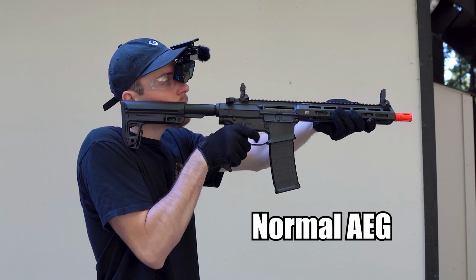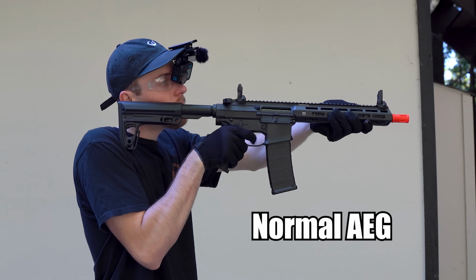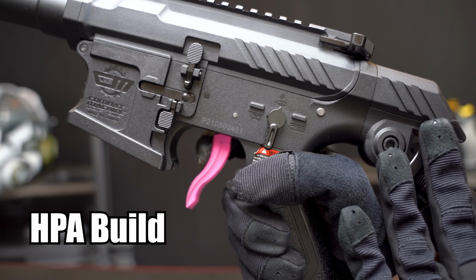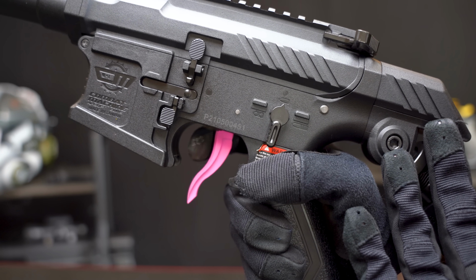And the last thing with HPA builds is just simply how fast you can actually pull the trigger. This has become such a big problem in modern times with at least fields near me that they're actually restricting how fast you could shoot on semi-automatic.